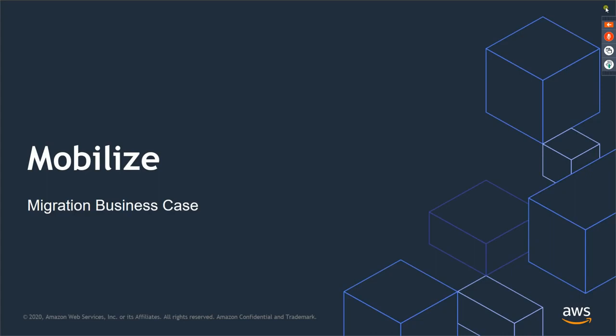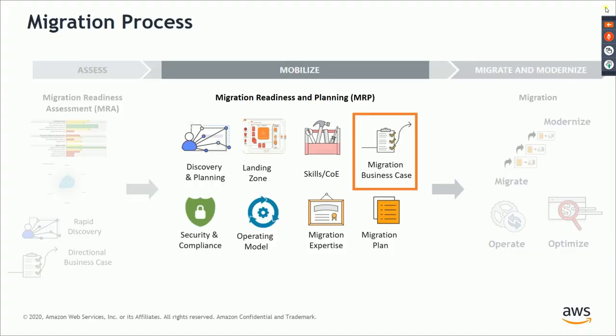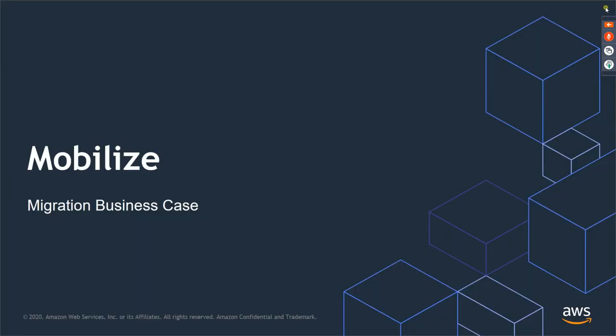All right, before I move into the next one, the migration business case, I will take a pause here and see if there are any questions, and then I'll move to the next phase. After this, we will be talking about the migration business case and the rest of the MRP, and then we will get into the migrate and modernize phase. So any questions so far?